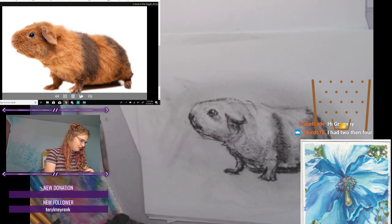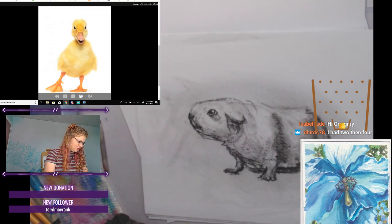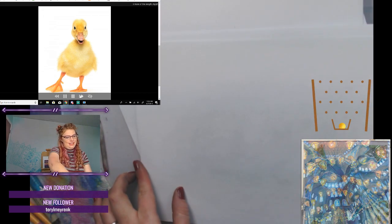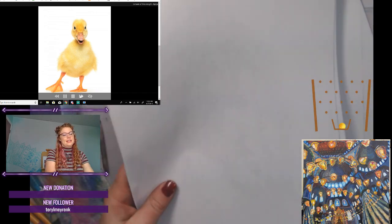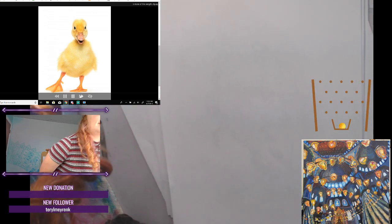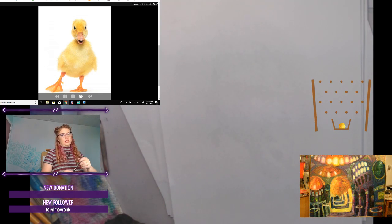You had 2, then you had 4. He looks like a Tribble from Star Trek. Duck! Now that's cute. All right. I don't actually know if I can spend 10 minutes on this, but I guess we'll get a really good drawing out of it.